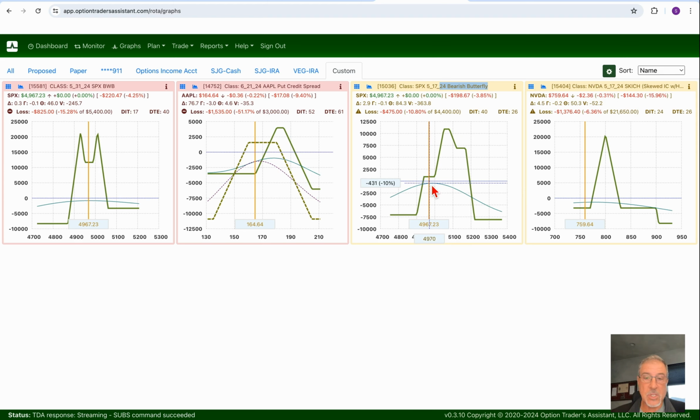Again, if the market stabilizes here or starts to move up a little bit and we get a release in volatility, this one should show some fairly quick profitability as well. So those are the two SPX trades that are open. And then, of course, the SPX and the SPY trade that we closed that I just ran through.